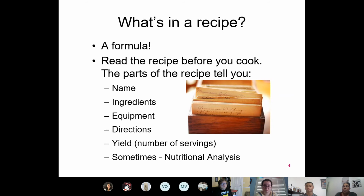Think of it as your map to being able to make the food how it needs to be made. When you're first starting to cook, you want to follow a recipe very precisely. When you get more comfortable, that's when you can start adding your own flair to it.